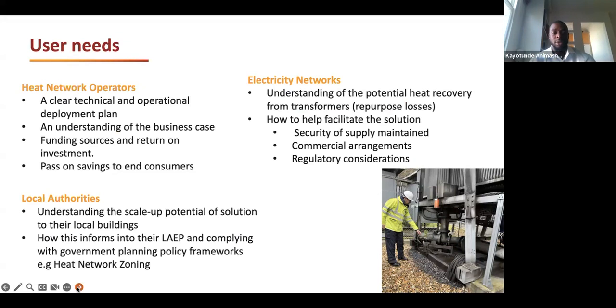In terms of the respective needs of the project participants, SGN, as the heat network operator, required a solution that had a strong technical and operational deployment plan, and one that also understood the wider business case for the wider development.